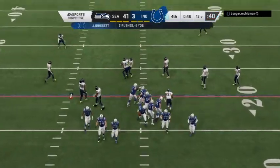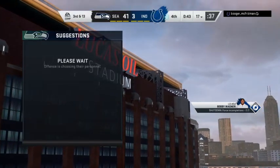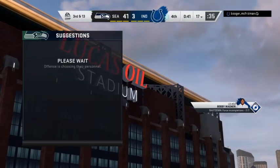And they'll indeed take a knee. A loss of a yard. It's now third and 13.